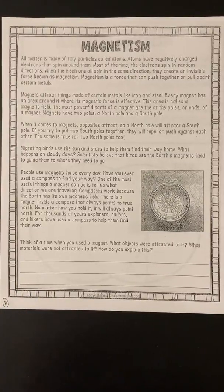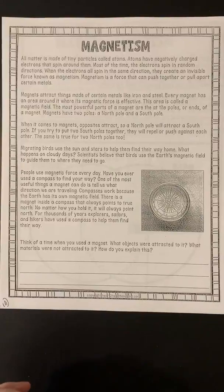Magnetism. All matter is made up of tiny particles called atoms. Atoms have negatively charged electrons that spin around them. Most of the time, the electrons spin in random directions. When the electrons all spin in the same direction, they create an invisible force known as magnetism. Magnetism is a force that can push together or pull apart certain metals.